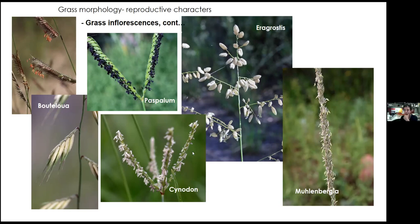Would this be considered a panicle? Yeah, so that's going to be similar to this one. It's a panicle. It's a spikeate branch, but it's a digitate spikeate branch. Which means like digits, like a hand, like fingers. Digitate means they all come out from the same spot. Okay. And that's pretty common in this group.